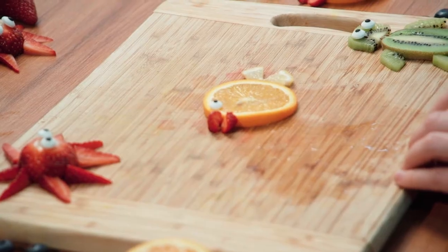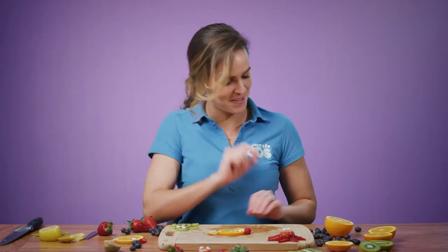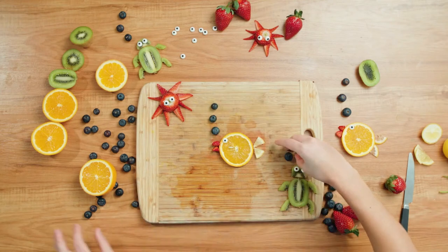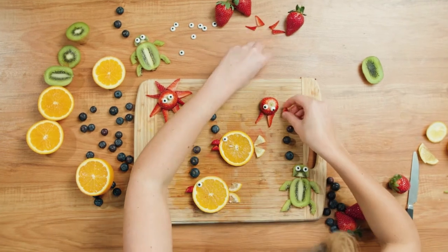Now what we might do to really highlight our underwater scene is use blueberries as bubbles. So add a few blueberries above your fish, maybe even the turtle, and you can fill out your scene with as many little characters as you like.